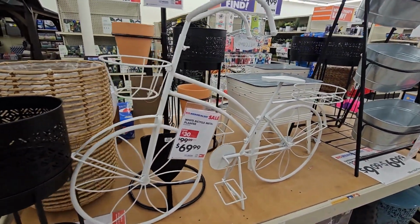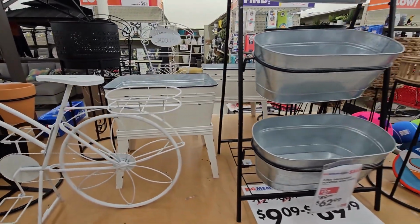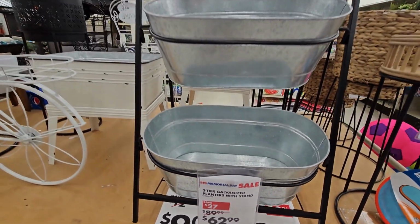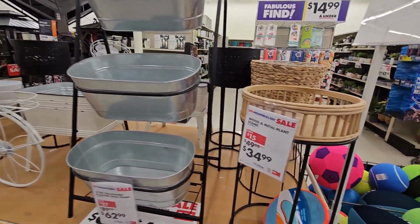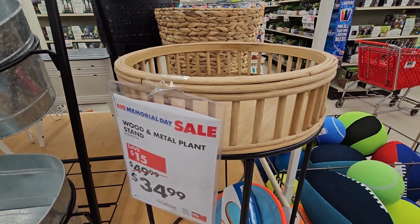This bicycle was like $70. That's a lot. It's cute, but it seemed like a lot. And then $63 for this three bin galvanized bin planter. So I would wait for these to go on sale. I'm sure they will at some point in the season, but they were very pretty to look at. I did love the style. I love this rattan one. Very nice. And I thought that was a good price too.